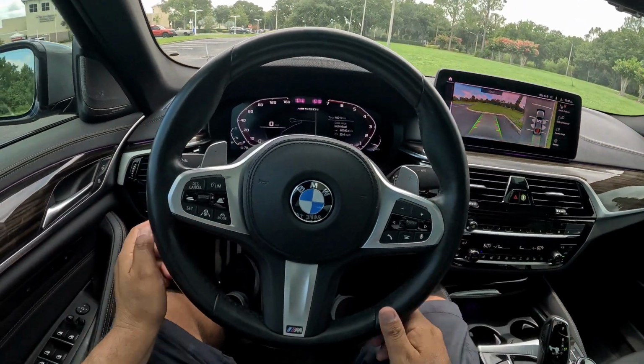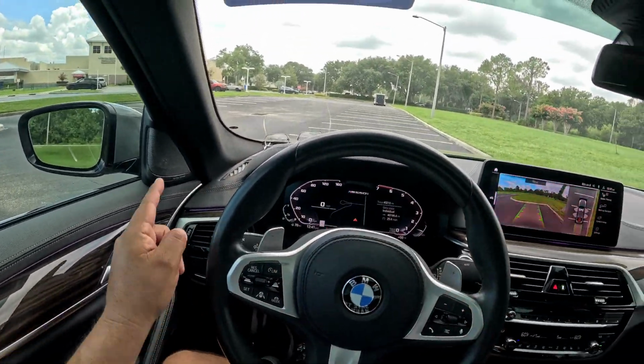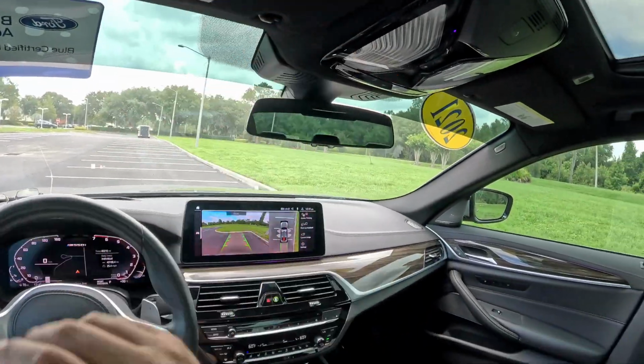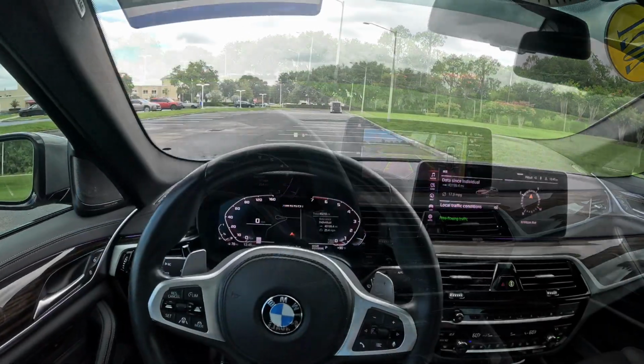Controls for your wipers and lights. Of course, light controls over here. As you can see, all this is done really nicely as well. We got the speakers here. We got the black headliner, as I mentioned. Very nice interior and still feels modern. Before we go out on the test drive.